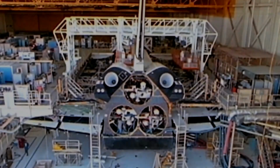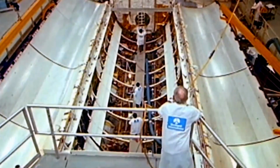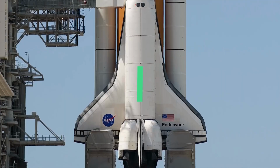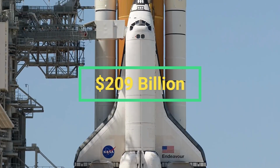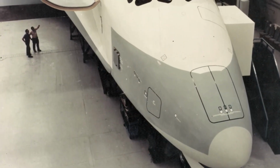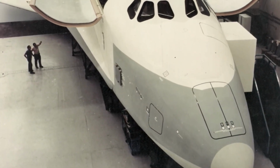The Space Shuttle Program, undertaken by NASA, stands out as the most expensive space mission ever conducted. With a total estimated cost of $209 billion, this program introduced a new type of rocket compared to the ones utilized in the previous Apollo missions.